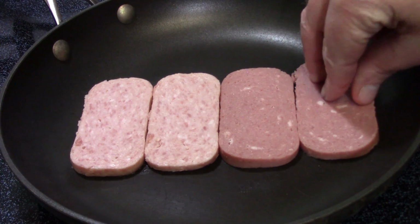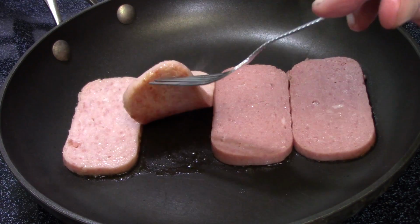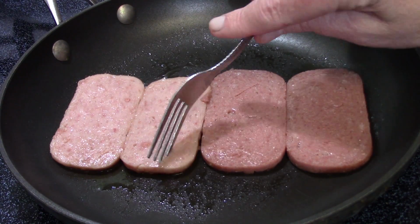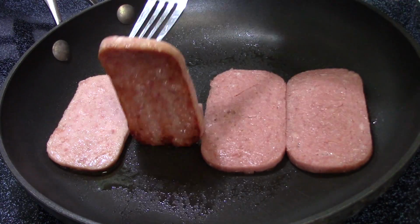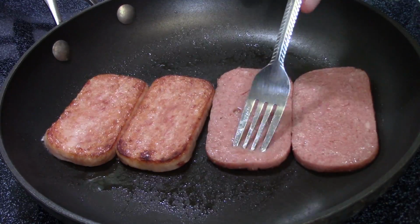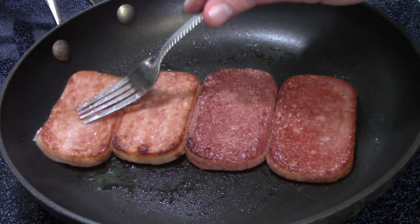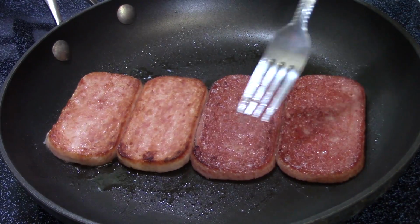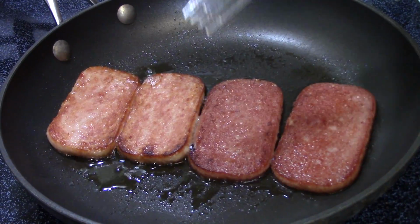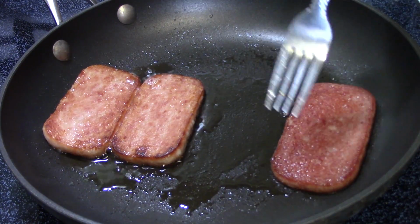Then let them fry for about 5 minutes until they're nice and golden brown and crispy, or a little bit longer if you want them extra crispy. After 5 minutes, or until they reach your desired crispification, give them a flip. Then let them go for another 5 minutes, or until they reach your ultimate level of crispification. Then remove your perfectly fried, golden brown and crispy pieces of processed meat and drain on paper towels.